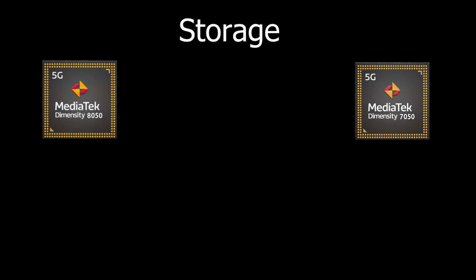Well, talking about the storage variant, both have UFS 3.1, but in the Dimensity 7050 you can downgrade. Suppose someone wants to launch at like 11,000 or 12,000 rupees, they can compromise with UFS 2.1 or even go with the NVMe thing. So it has the capability of UFS 2.1, while the 8050 has only one option, which is 3.1.